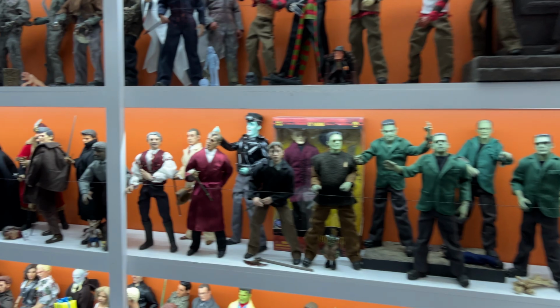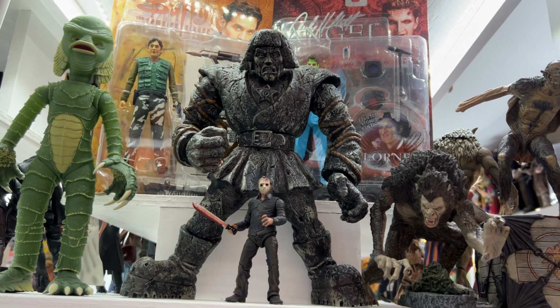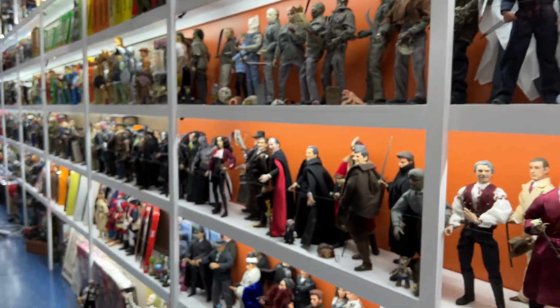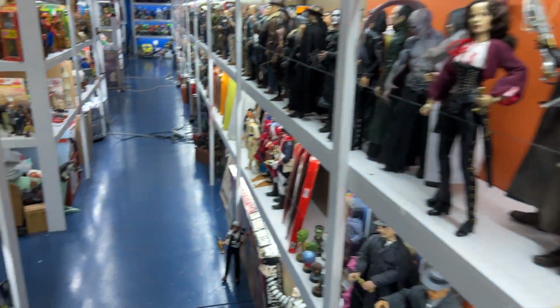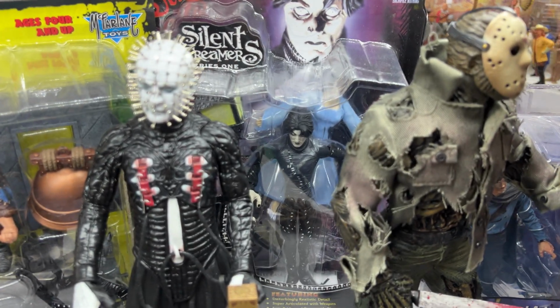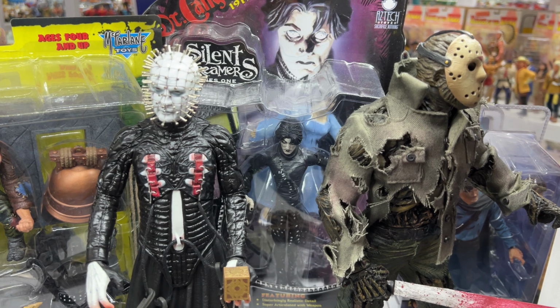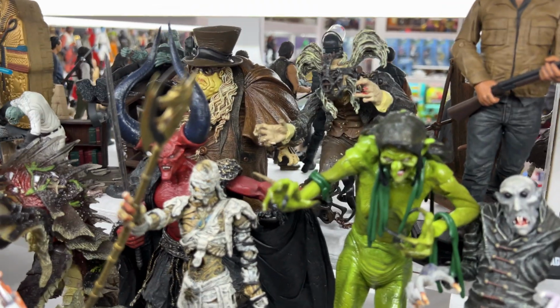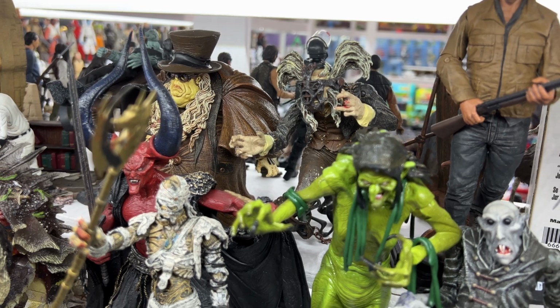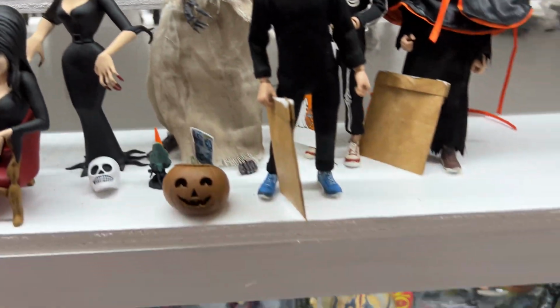It was one of their very first lines, called Silent Screamers. I'm going to walk past one of them right here, the Golem. But I'll show you also what they look like in the package. I've got one down over here. They did a couple of waves of these. There you can see one of the Cabinet of Dr. Caligari figures, along with some loose ones up here. There's Dr. Caligari in the back with Renfield. There's Nosferatu.